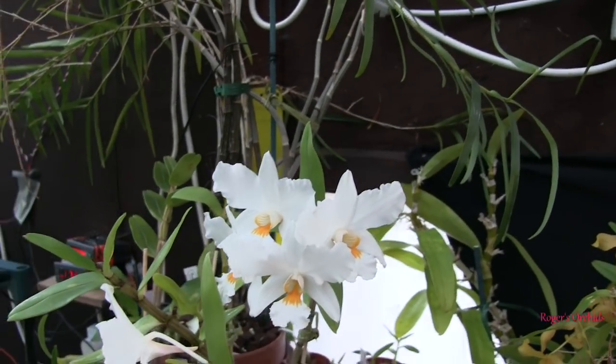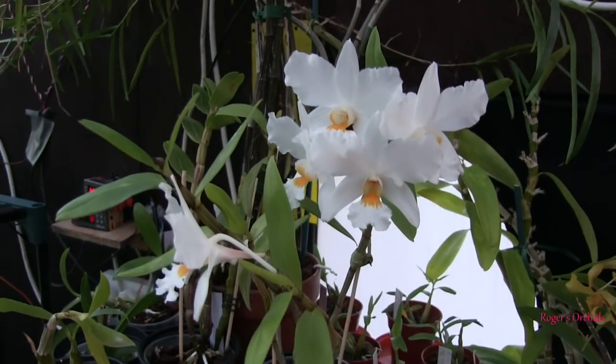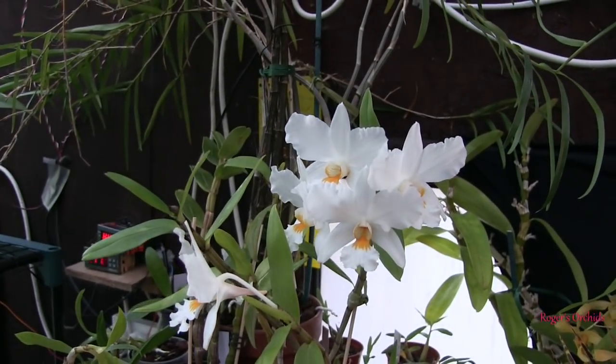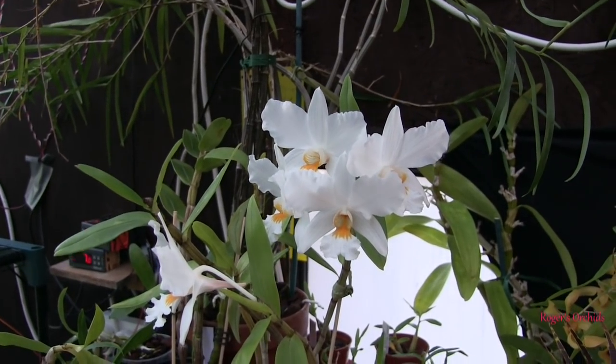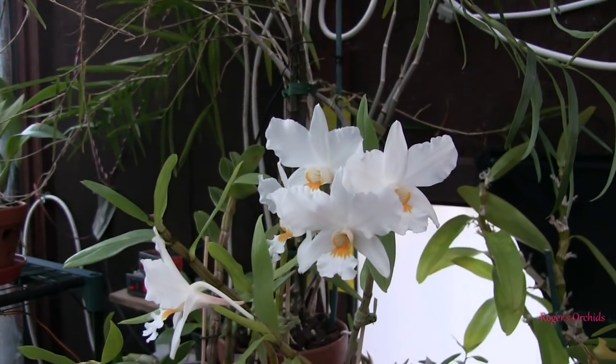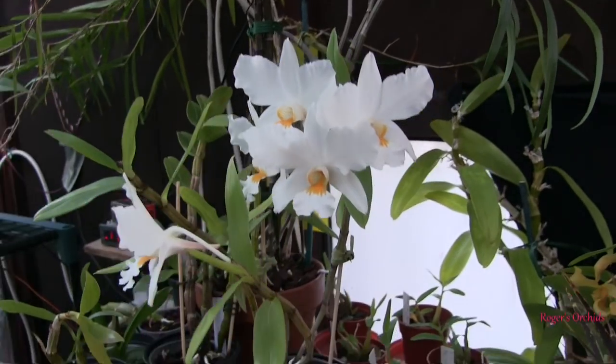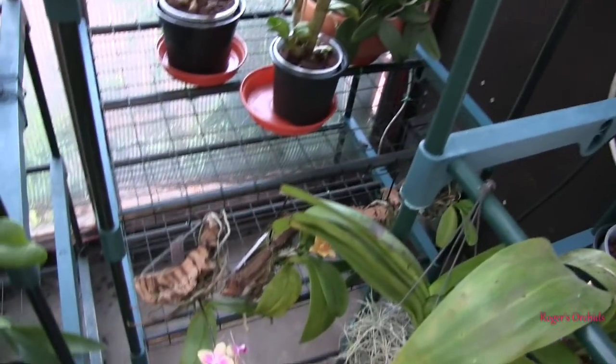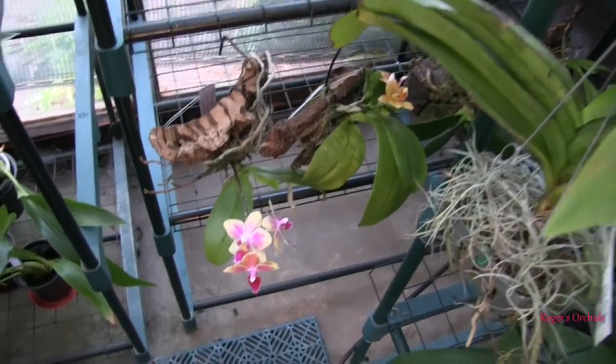And the beauty of the black hair type, especially if it's got Infundibulum in it, is the blooms really do last a long time, and they're a lovely pristine white. They do sparkle if they catch the light properly. And that's that one. Have a quick look at the Phalaenopsis down in the depths down here.